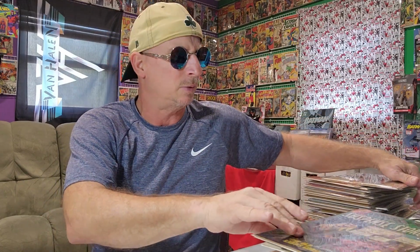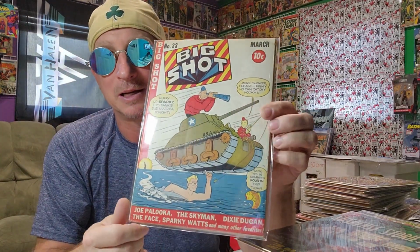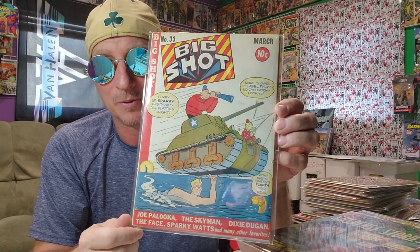All right. This is the other book that came today. Oh, where did I get this? Wait, no, this one came yesterday. These two came today. I don't know if I should show you these. I don't know if you're worthy. This is a huge book. This one's not. It's another big shot. The only thing is it's got the war theme.